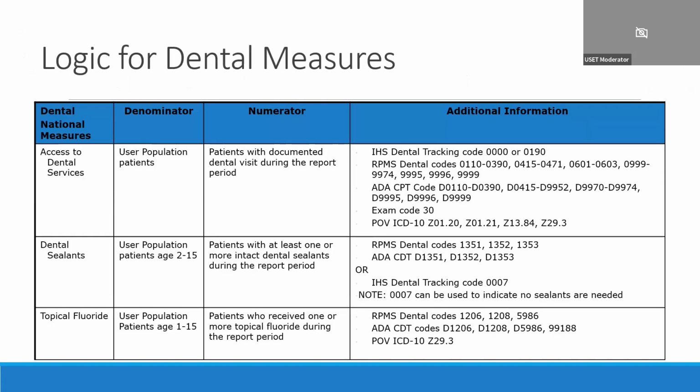All right, so dental measures are first. So we're looking for access to dental. And this is just to say, anybody who is part of our population, did they have a dental visit? Dental sealants is ages 2 to 15. If they had an intact dental sealant. If you have dental programs and they are seeing patients that don't need sealants, there's a code 0007 that they can use that basically says, I checked, they don't need them, we're good. And you still get credit for that.